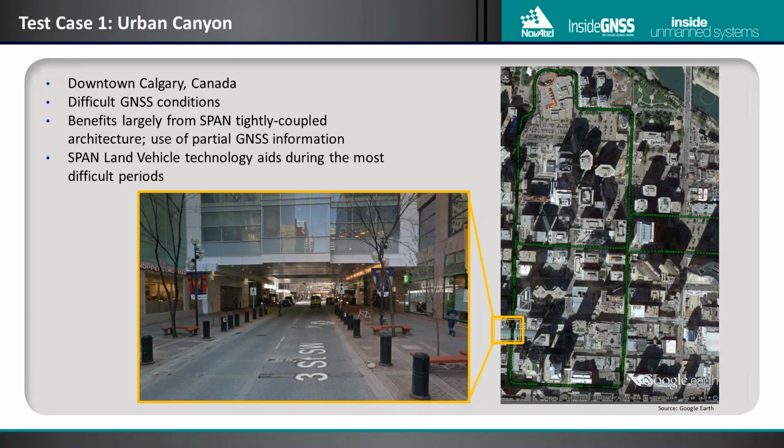In this kind of scenario, we expect the benefits largely from the deeply coupled, see, I've done it again, tightly coupled architecture, so the use of partial GNSS information. But we expect the land vehicle technology constraints to help during the most difficult periods. And one example in Calgary here I've pulled up is kind of a coupling between buildings that's between 2 malls.